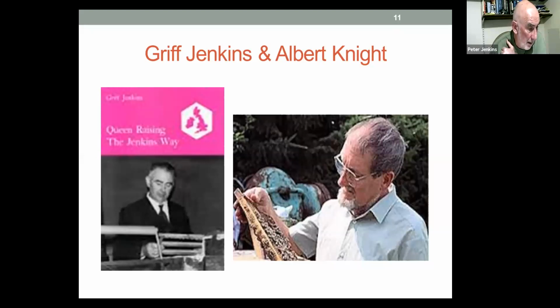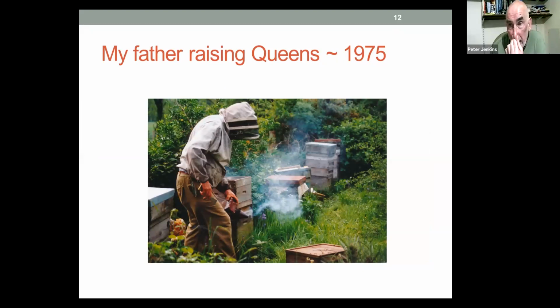There we are. That was my father. Typically that's how he'd work his bees. He could spend all day on the bees, dressed like that, and it's not too hot. No Wellingtons, no gloves, so you're not clumsy. You can pick up queens, and all those colonies, they're strong. That's his queen raising apiary, or it was his queen raising apiary.